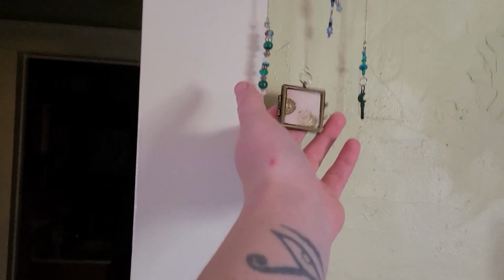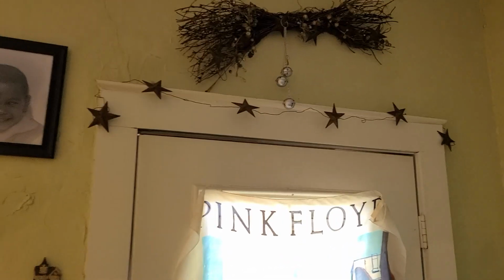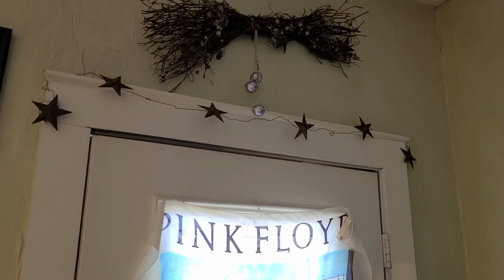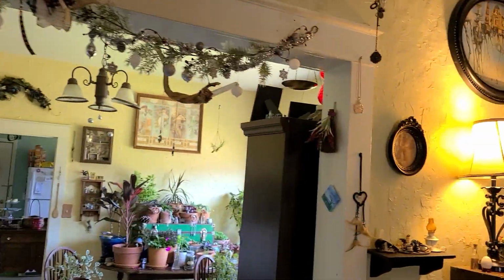Lanterns everywhere. Spells above the door. Things like this hanging around, usually above every single door. Right now I'm in the middle of holiday decorating, but you will always find things above the doorways.